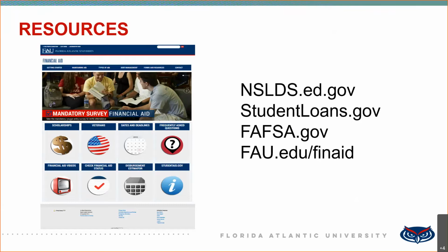And then our financial aid website is fau.edu/finaid. So if you want more information on your financial aid options here at FAU, that is where you can go.